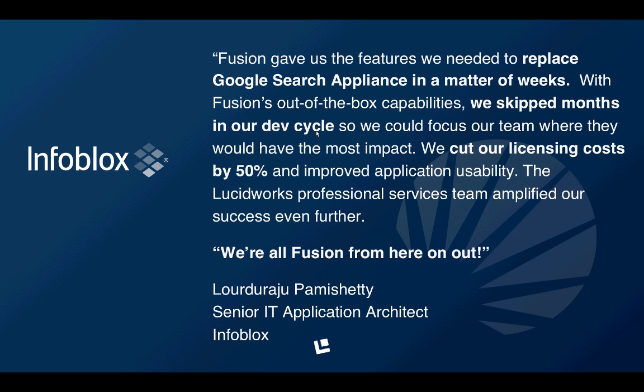Here's just a quote from one of the customers we've converted from GSA to Fusion already. "Fusion gave us the features we needed to replace Google Search Appliance in a matter of weeks. With Fusion's out-of-the-box capabilities, we skipped a month in our dev cycle so we could focus our team where they would have the most impact. We cut our licensing costs by 50% and improved application usability. The Lucidworks professional service team amplified our success even further."